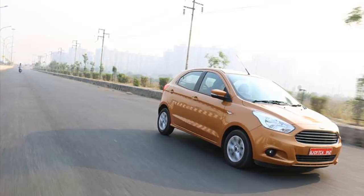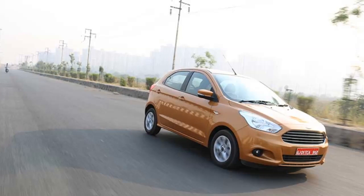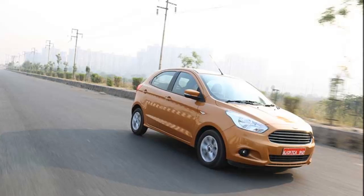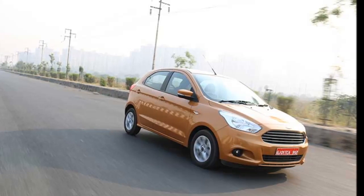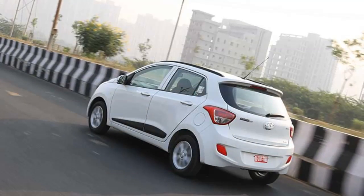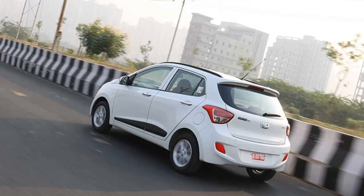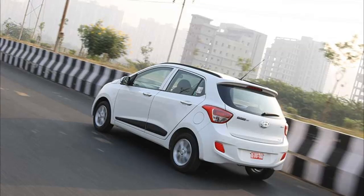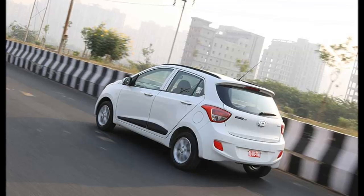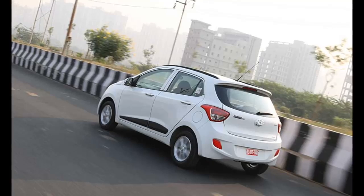But all decisions finally rest on the price of the car, and the Figo diesel starts at 5.29 lakh, and goes up to 7.40 lakh, all prices ex-showroom Delhi, while the Grand i10 comes priced between 5.58 to 6.77. Ford has managed to pack in a lot of goodies in the Figo, and the standard safety feature of airbags is a good addition. The Grand i10 has its own set of merits, but you get less of space and features when compared to the Figo.